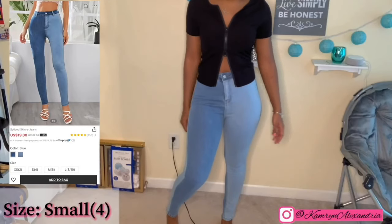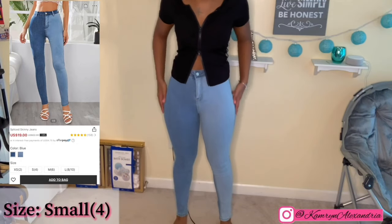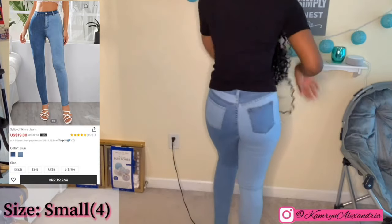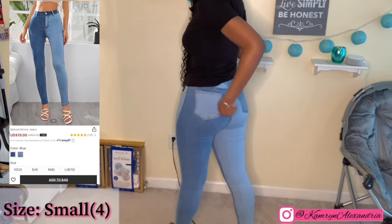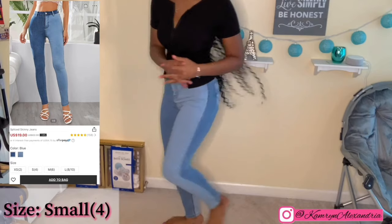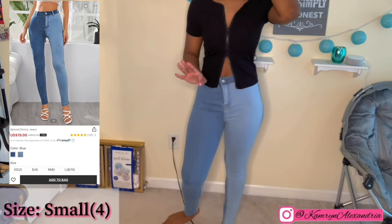Okay, and this is the last piece of clothing that I got from Shein. It's these color block pair of jeans, and they're really cute. I love the back. Like, look at that. It's so cute. And I just love the way they fit. This is a small, so that means it is a 4, I believe.